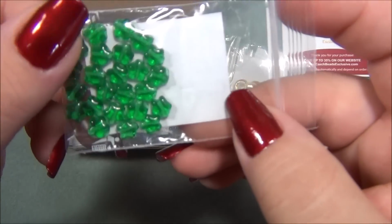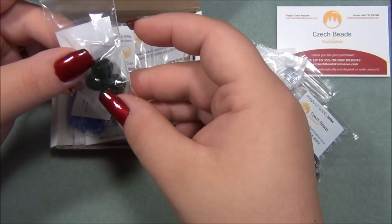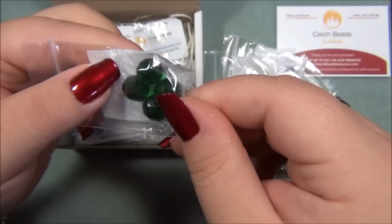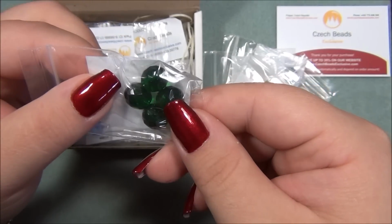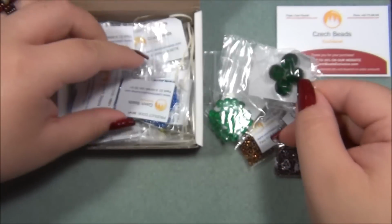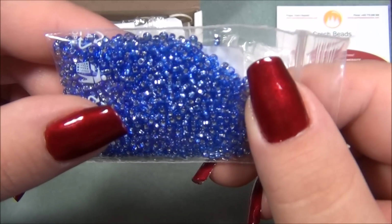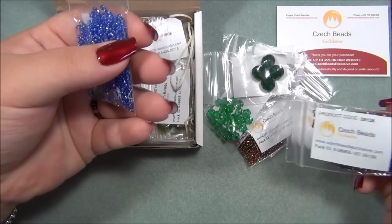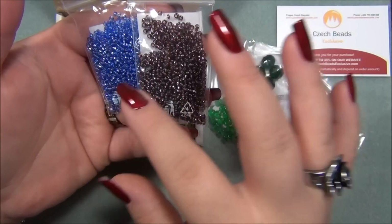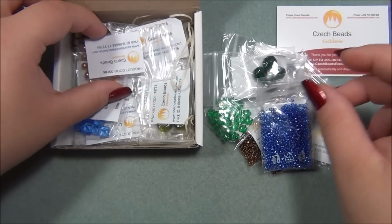Here's some little green stars, and these are Czech. Of course, I think everything in here is Czech. Here is some Czech fire polish beads. These look like a 10mm, 10 or 12mm size. And here's some more seed beads. I think that these are probably either 10-0s or 11-0 seed beads. Last time I got the subscription, I got 10-0s.